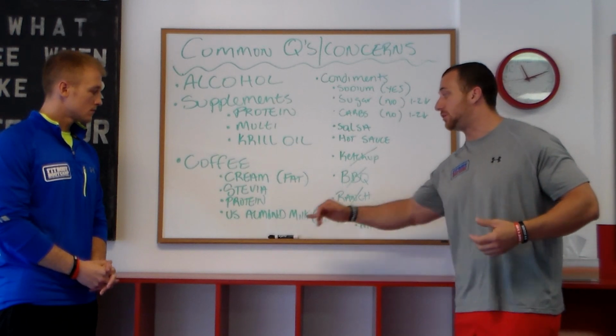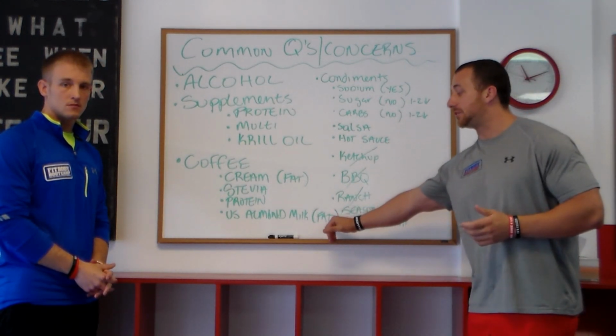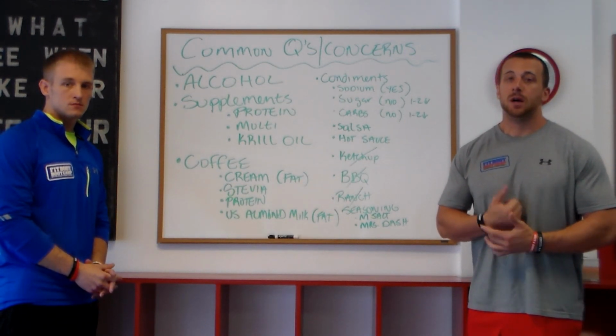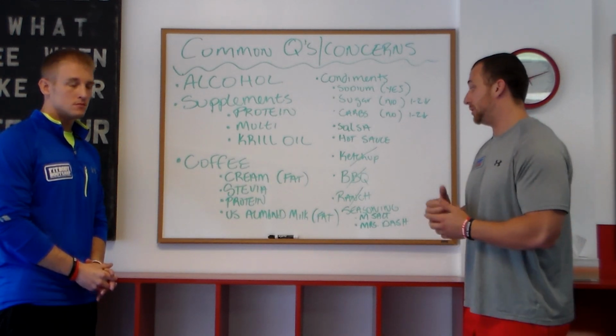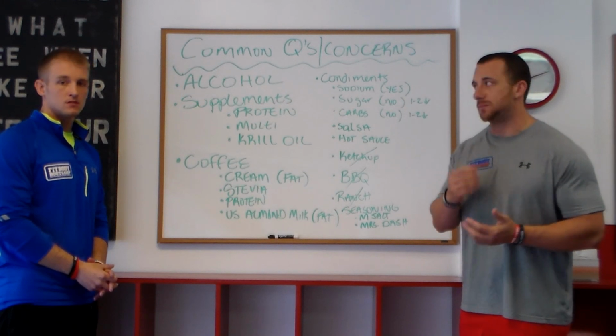And then if you also want to use unsweetened almond milk, okay, that does still count as a fat source, but it's very, very minimal. There's only like 2 grams of fat in a cup of almond milk, and you're not using that much, obviously. So it's a very, very minimal amount of fat, but do still count it just to be safe.